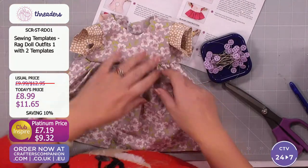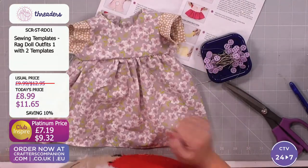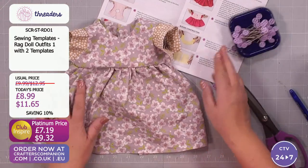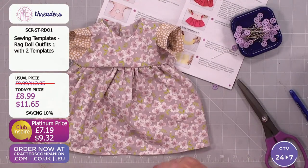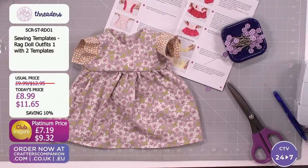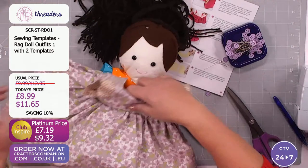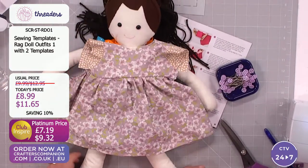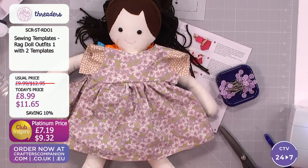There we go. So I need to trim the threads, but you can see how that comes together. And my gathers aren't very even. You need to spend a little bit more time doing that. But then that will make a... let's have a look, see if I can get my doll. So if I popped that on the doll, that would be how it would look. Very cute. Again, just take those threads away.